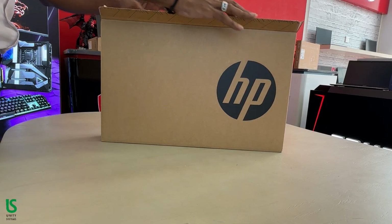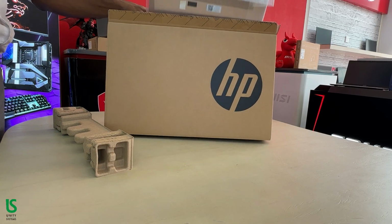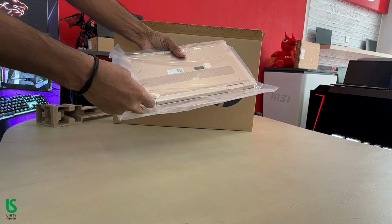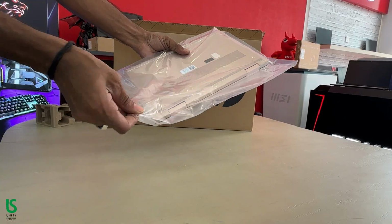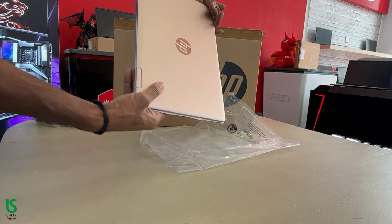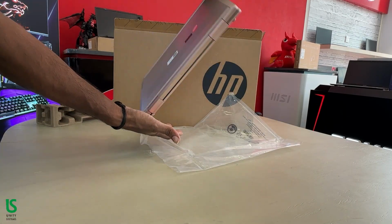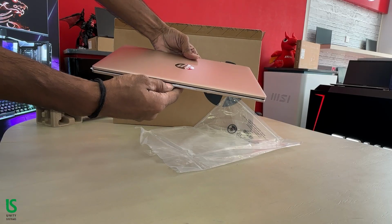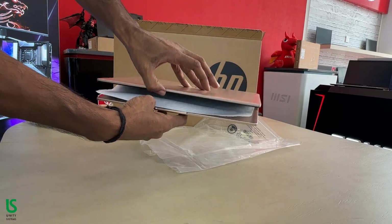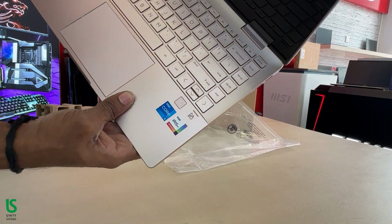This is the HP Pavilion X360, sleek, stylish, and versatile. Dressed in pale rose gold, this laptop is built to impress in both looks and functionality. You get a 14-inch Full HD IPS touchscreen with edge-to-edge glass. It's multi-touch enabled, has decent brightness at 250 nits, but color accuracy is limited to 45% NTSC, so it's more for casual creators than color pros.